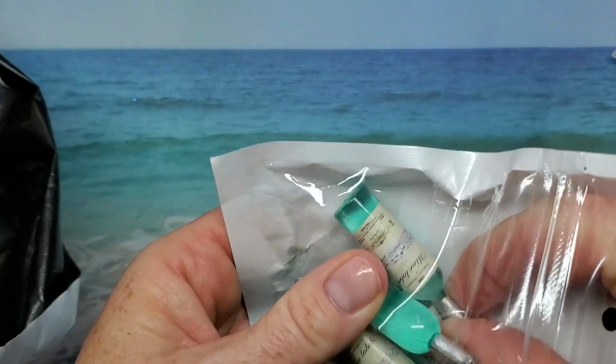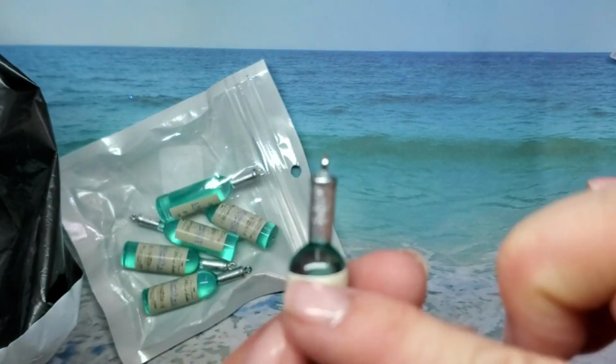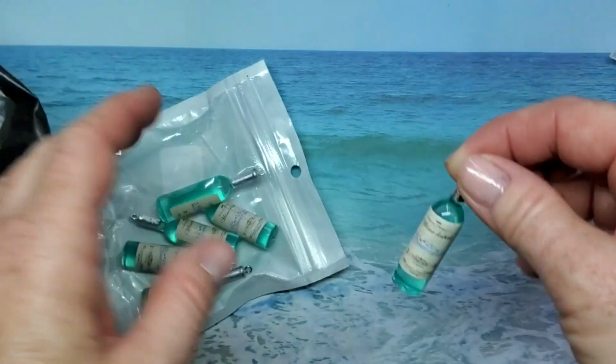Just to do like food nails or drink nails, but oh god, these are huge. I thought they looked like they'd be a little bit smaller, maybe like half the size. Oh my god, that's too funny. I don't know, we'll see.